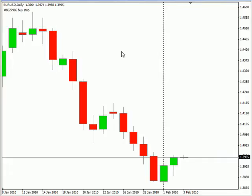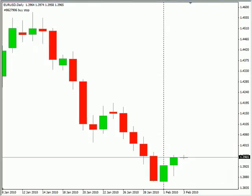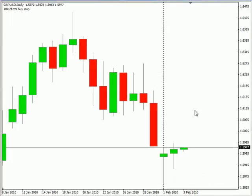Okay, now looking at the Euro USD pair, this particular pair moved higher today. It is starting to move sideways, still has a bias to the downside though. If it does move higher, look for it to go to 140.36, possibly as low as 138.14. Look for some resistance around 139.88, and look for some support around 138.85.